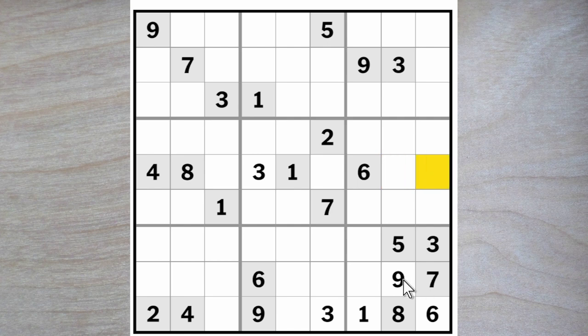2, 5, 7, 9 across here. 5 never, this is a 2, 7. And 2, 7, 5. This is a 9. 2, 7, 5 here now. 2, 7, 5. I'm keeping an eye on the 3. This is a 3. And a 5.